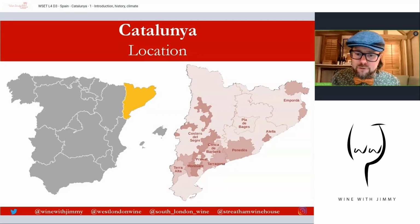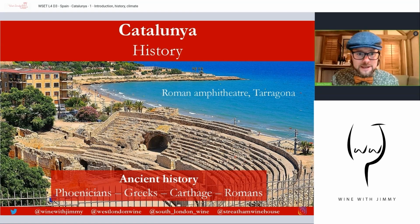This region has been at the forefront of changes and innovations in grape growing and winemaking in the last few decades. Barcelona, which is the Spanish second largest city behind Madrid and in front of Valencia, located here, is the significant local market for these wines, of course. So there's a lot that goes into Barcelona because of its proximity.